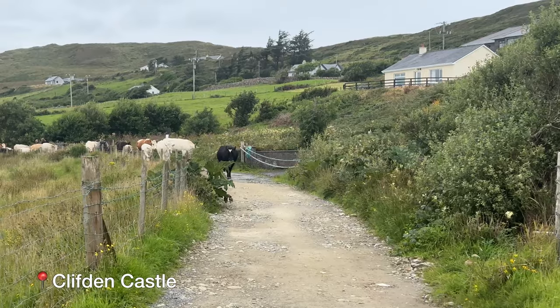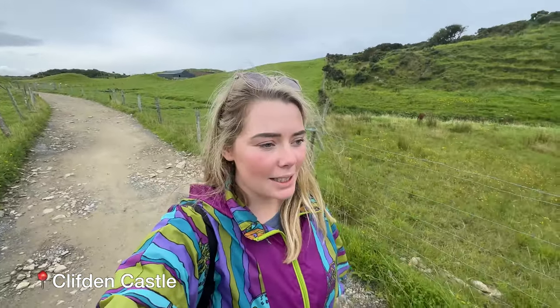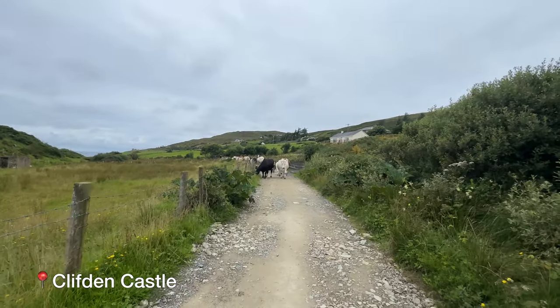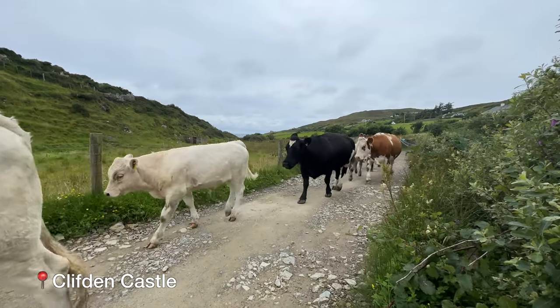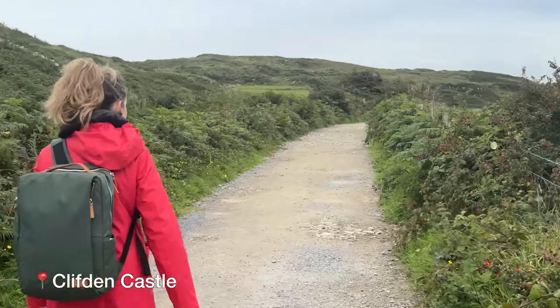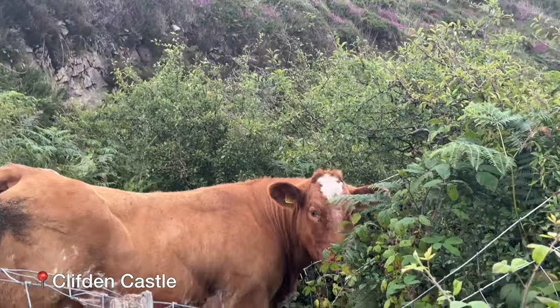Sarah, look at the cows. We're only like 5 minutes into the walk and we're about to make some friends. Say hi. Hello, hi guys. Oh, there's more friends. I love this walk. Oh look, they're hidden everywhere.